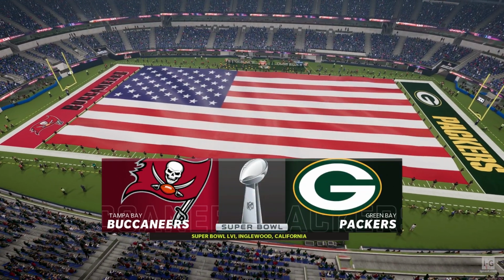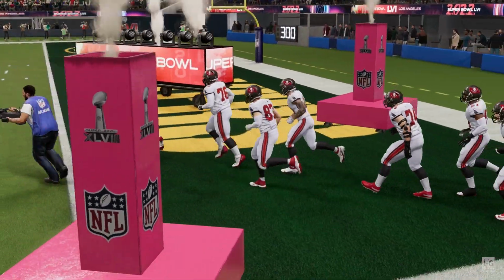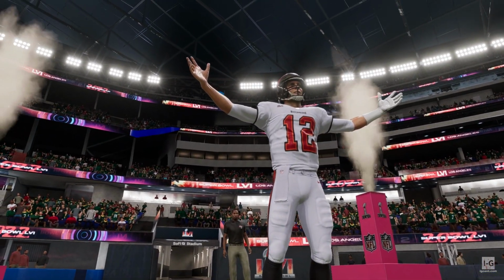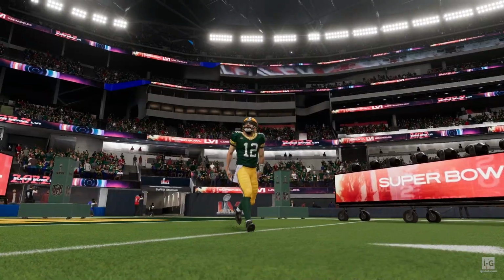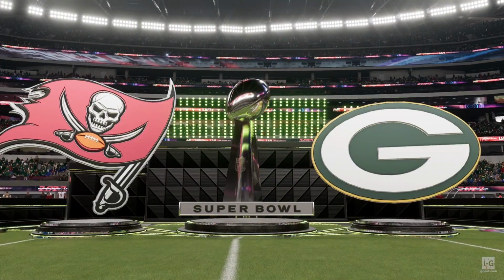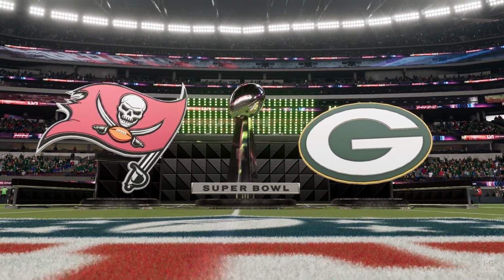Madden football is the home of Super Bowl 56, and this historic matchup is brought to you by EA Sports. It's the Bucs and the Packers, and it comes your way next. EA Sports coverage of the National Football League is on the air. Tonight, it's all on the line. We play for the Lombardi Trophy between the Tampa Bay Buccaneers taking on another team from the NFC, the Green Bay Packers.